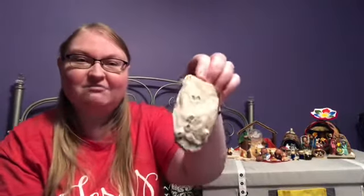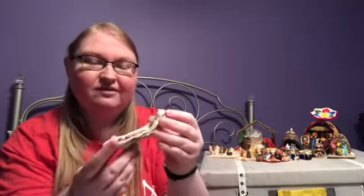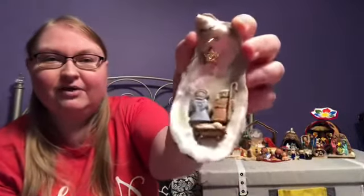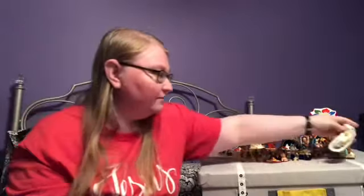This one I bought in New Orleans. And the unique thing about it is that it's actually made from an oyster shell. So on the other side they've put a star with Mary and Joseph and the baby Jesus inside the oyster shell. I thought that was really unique.